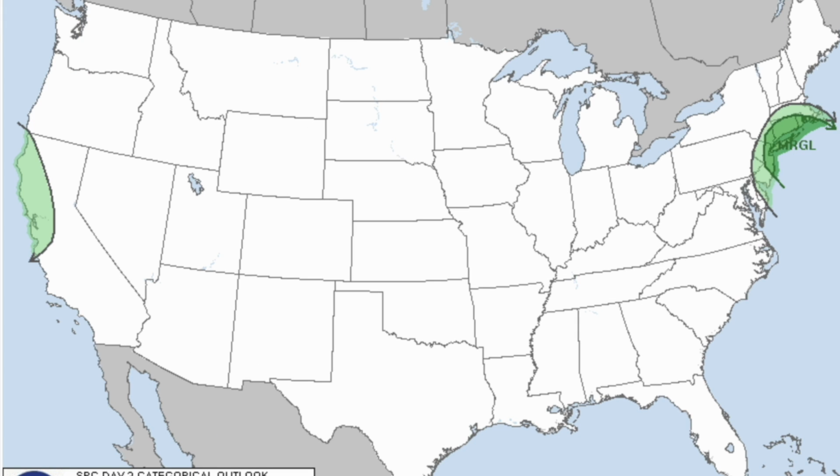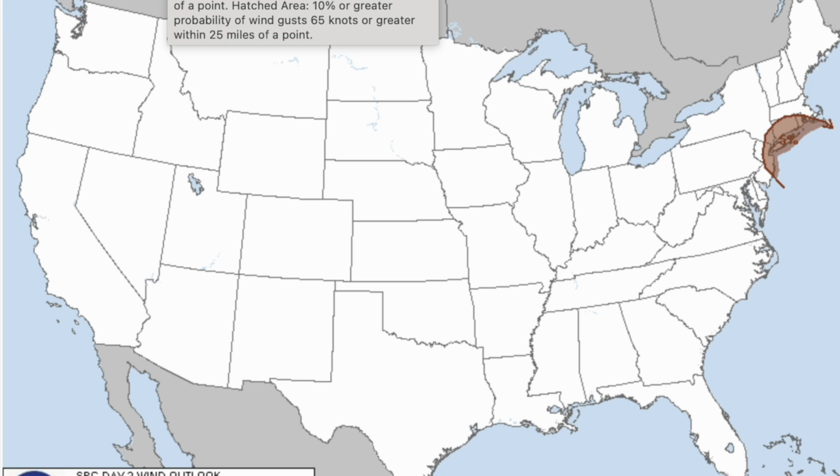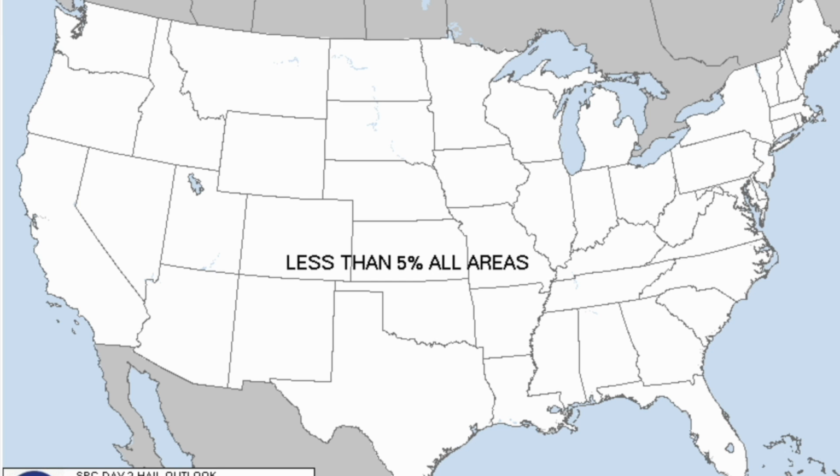Now moving on to tomorrow, we have a marginal risk of severe weather now for portions of the northeast New England area here. Tornado threat for tomorrow, we have no tornado threat. This is driven completely by damaging winds here, okay? You have a 5% chance to see wind gusts of 60 miles per hour or higher if you are in that brown shade tomorrow. That does include New York City. Hail threat for tomorrow, we have no hail threat.